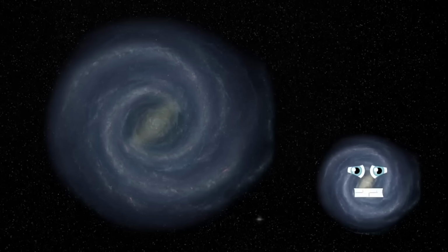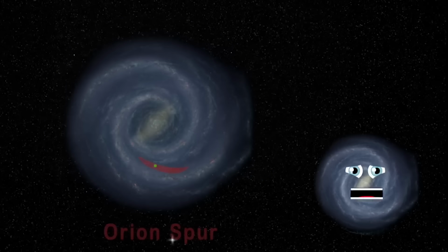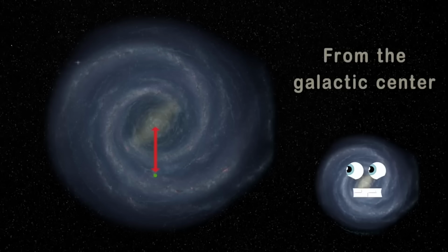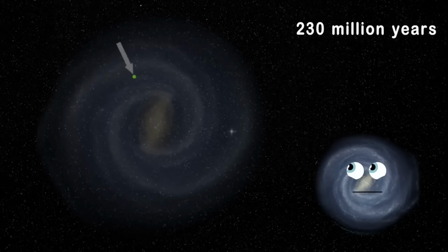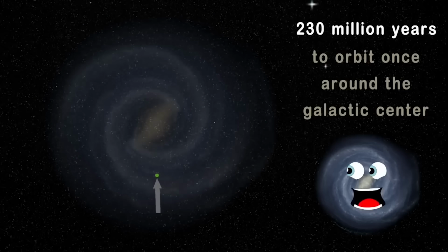Your solar system's this tiny dot that you see right here. Astronomers think that Orion spurs where your system appears. Your system's guessed to be 25,000 light years from the galactic center of the Milky Way shown here. About 230 million years is what your system takes to orbit around the Milky Way center's cool shape.